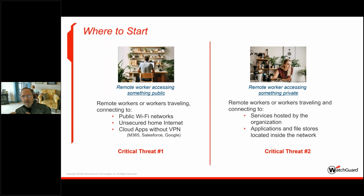If you have a large on-premise environment still with legacy applications and a lot of important data, especially things around privacy data, intellectual property, maybe you lean into starting with private access first. So think about where you fall. But let's talk about those two.